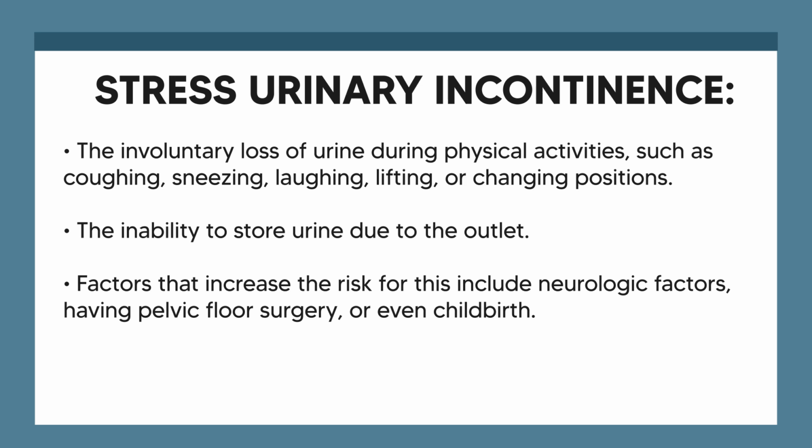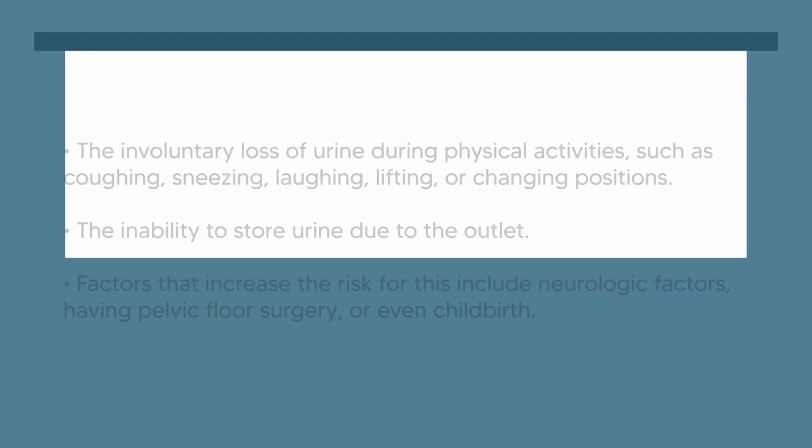There are factors that increase your risk for this. There are neurologic factors, having any kind of pelvic floor surgery or having a previous pelvic surgery can increase your risk for having stress urinary incontinence. Even childbirth can increase your risk for having stress urinary incontinence. The urethra is a muscle that needs to be dynamic and open and close, open when we need to urinate, and it should close when we're not urinating.